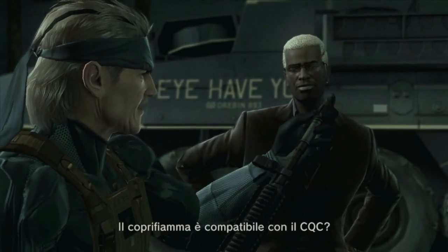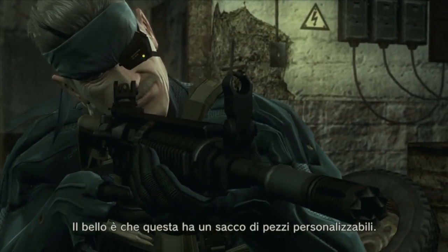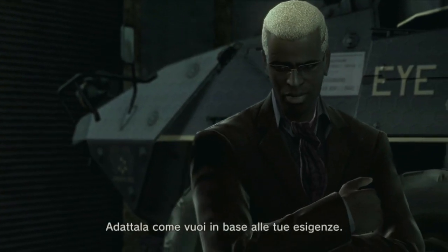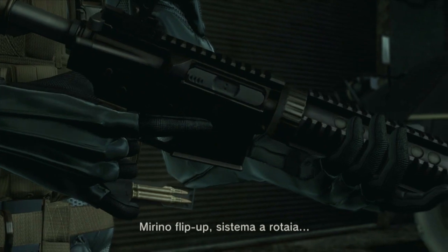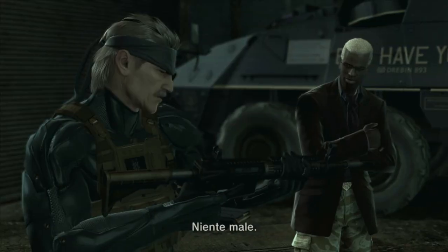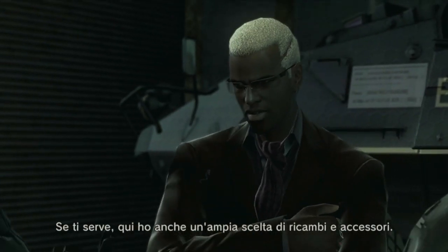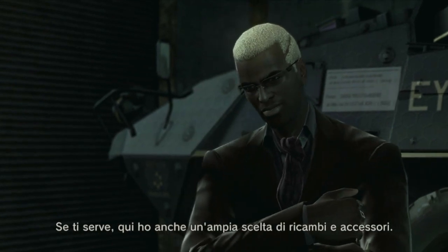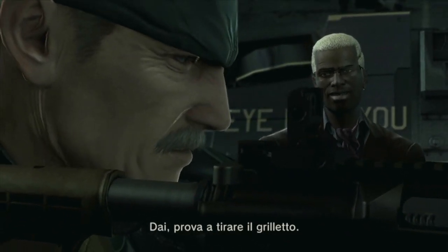Is the hider CQC compatible? The beauty of this sucker is that it's got a lot of customizable parts. Change it up the way you want to meet your everyday needs. Flip-up sight, rail system. Not bad. Yeah, well, you know, I get a lot of noobs around here. And if you need them, I got a wide selection of aftermarket parts as well. The frame's pretty rigid. No rattle. Go ahead, give her a squeeze.